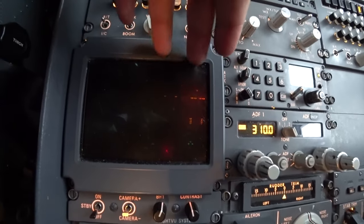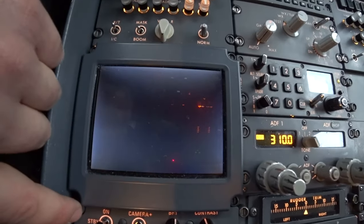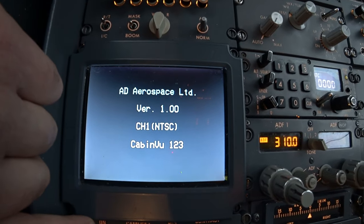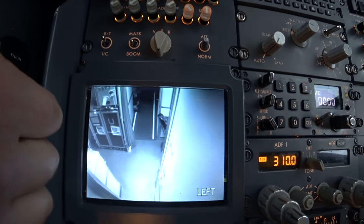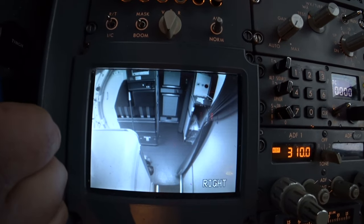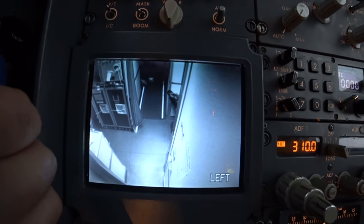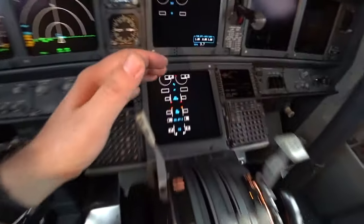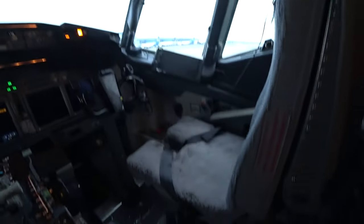Here we have the camera installed near the fore entry, near the cockpit door. I just want to show you. So it's like here, if someone opens the door, etc. Sometimes we have the screen on the lower view here. Sometimes we have it over here or over there. It depends on aircraft modification.